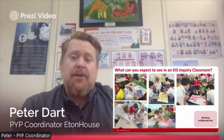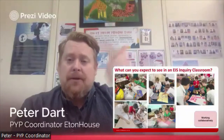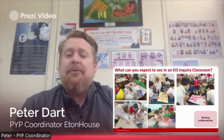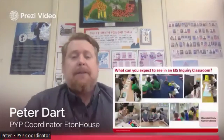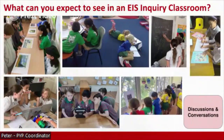A couple of learner profiles that fit with that is they've got to be communicators, they've got to be responsible, and they've got to be thinkers. They're three of the learner profiles. Collaboration is very important for that. Another thing that you will see when you come into our class, you'll see lots of discussions and conversations, and not just discussions with the teacher.